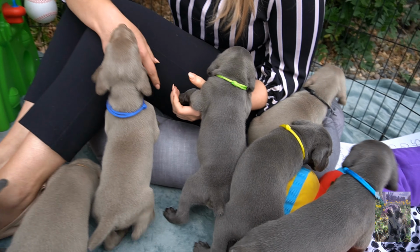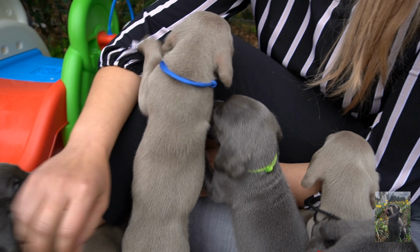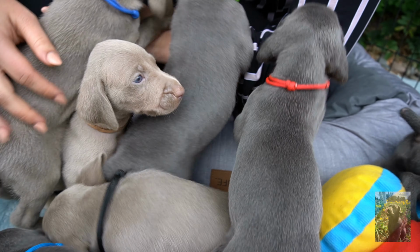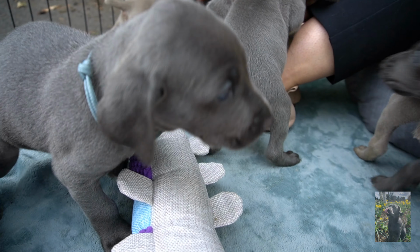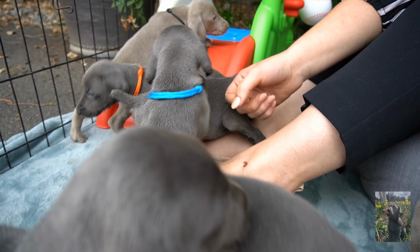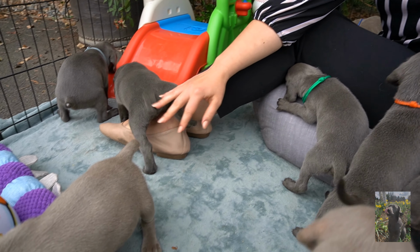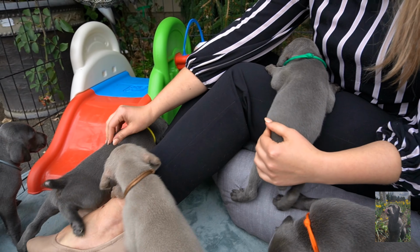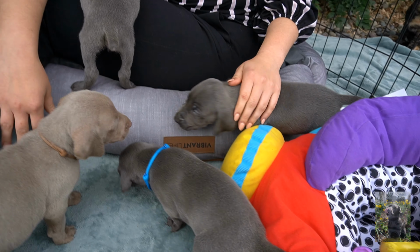Good afternoon, everyone. Today I am here with 10 Weimaraner puppies. They are exactly 4 weeks today, so they are 1 month, and they're very active and playful. In this litter, we have only 2 girls, which has never happened before. And at this young age, they are very active and curious. As you can see, they are walking around and exploring this area outside.